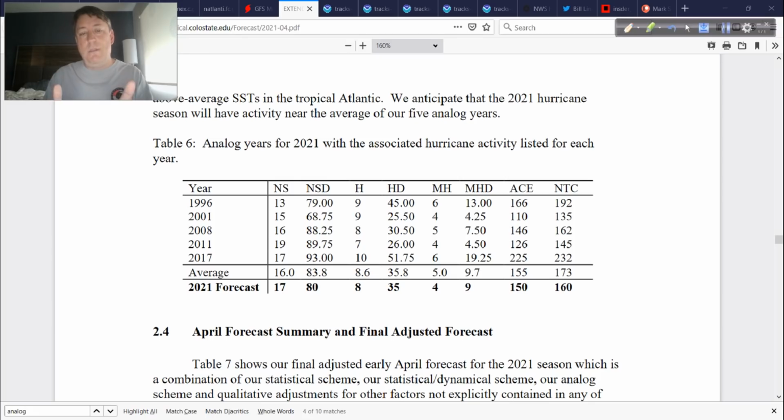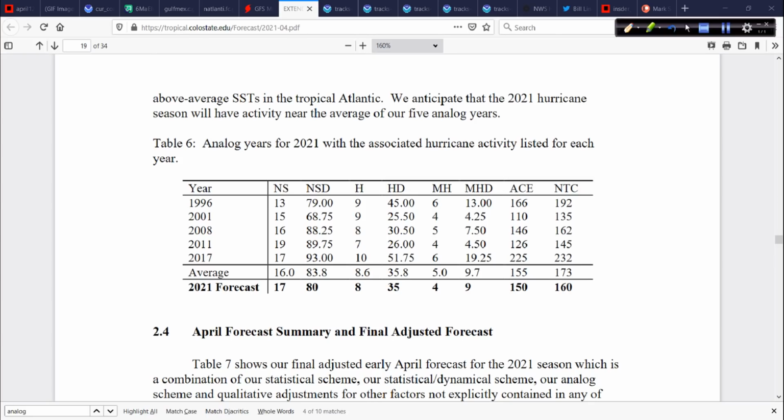We saw, if you noticed the forecast last week from Dr. Klotzbach, that he talks about these analog years. What years have similar patterns to what we're seeing so far in 2021? And Dr. Klotzbach and his colleagues selected these analog years, 96, 01, 08, 11, and 17. Now, I mentioned this briefly in my update last week on Thursday, but I wanted to go into more detail like I did on Friday with our crowdfunding folks, and that is, let's look at these individual seasons.